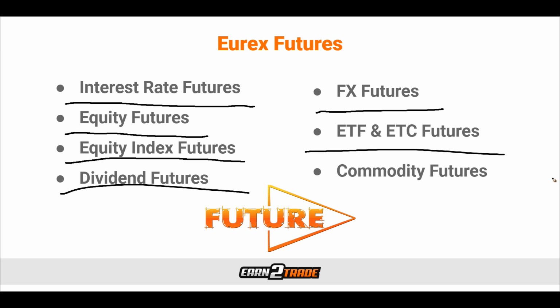Then we have the ETF and ETC futures. The ETF and ETC futures category on Eurex consists of just a few instruments with primary exposure on European indices. There are also futures on physical gold, WTI crude oil, and index tracking companies listed on the Shanghai Stock Exchange and the Shenzhen Stock Exchange as well. The futures track index instruments from iShares, WisdomTree, and Xetra Gold as well. That is definitely worth noting.